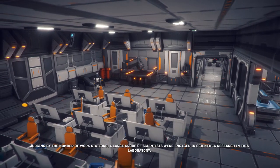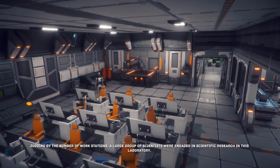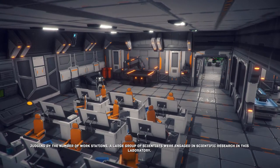Judging by the number of workstations, a large group of scientists were engaged in scientific research in this laboratory.